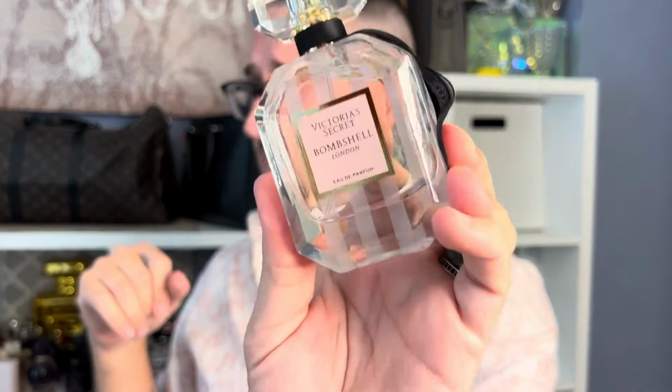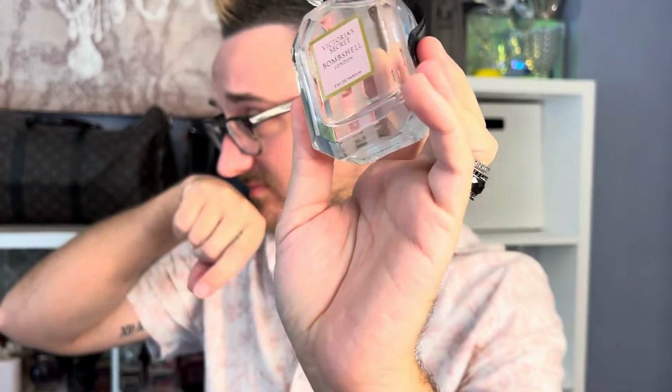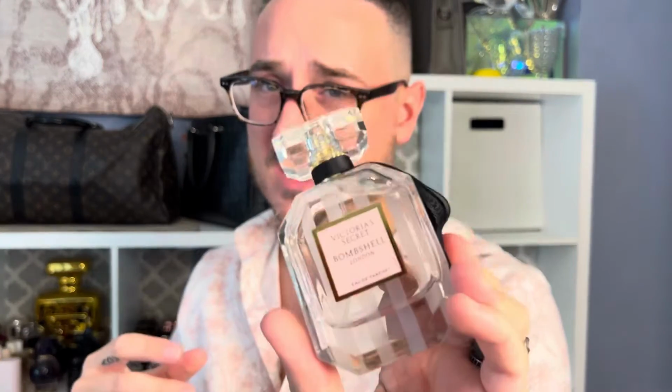It's sharp as fuck. Yeah. It smells medicinal and sharp, and I don't like that about it. I love when rose is sexy and romantic and really warm and sensual. The black currant and the rose together, no.